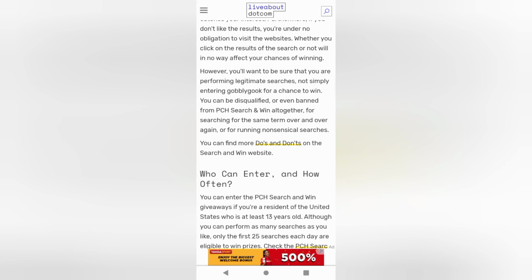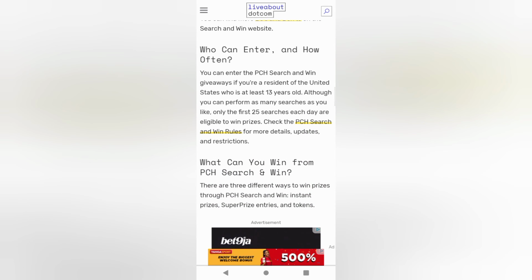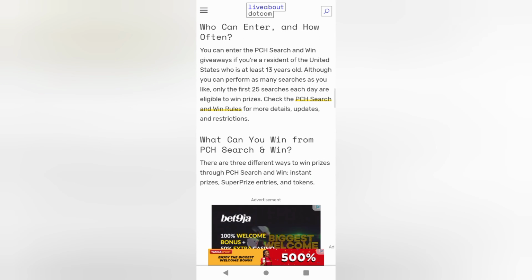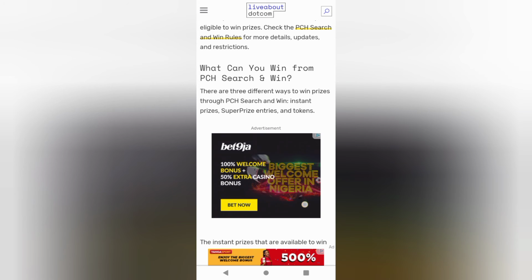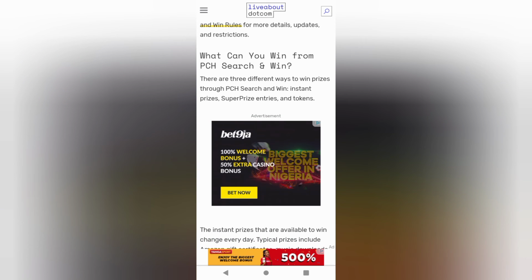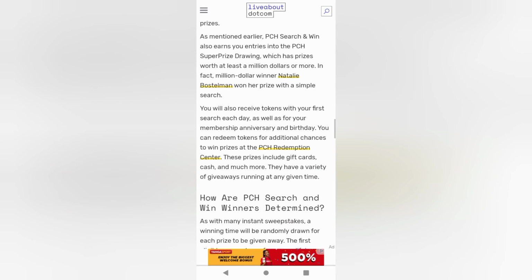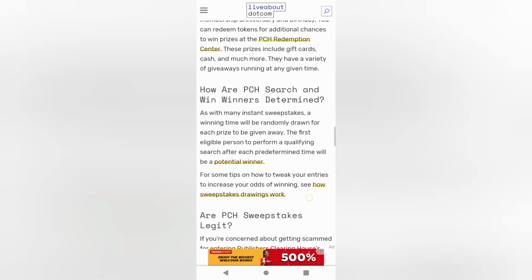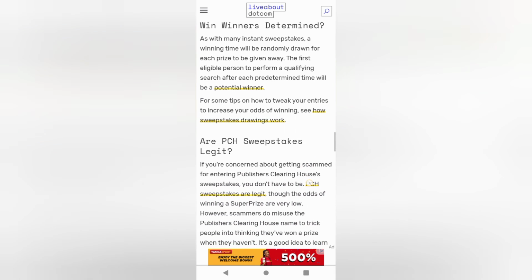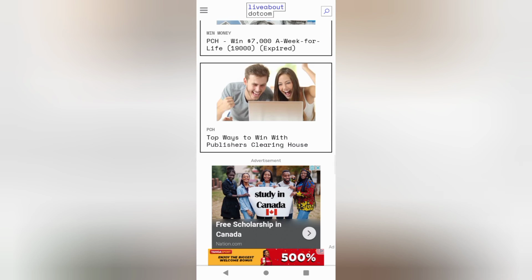On PCH Search and Win, who can enter and how often? If you are at least 13 years old, you can enter. What can you win from PCH Search and Win? There are 3 different ways to win prizes: instant prizes, super prize entries, and tokens. This is on PCH Search and Win. How are PCH Search and Win winners determined? Are PCH sweepstakes legit? You can find the answers here.